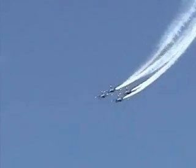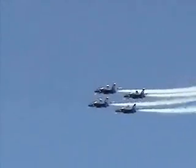Out the backside. Each pilot will perform an individual break turn and exit the flight line in a separate direction.